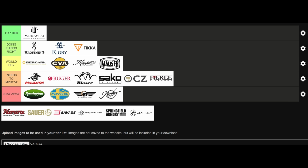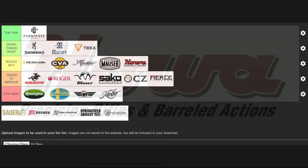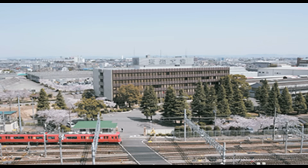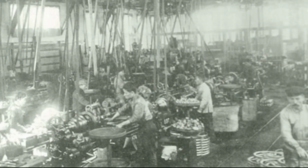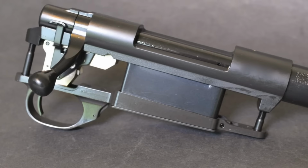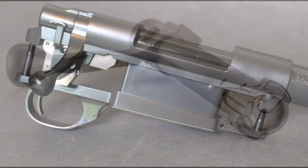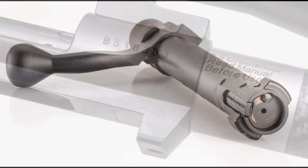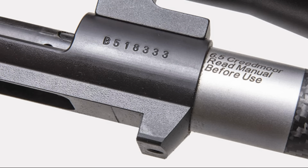Let's go back to Japan now and talk about Howa. Howa builds its own rifles at their factory in Japan, where they've made rifles for 90 years now. The current Howa 1500 action is without a doubt the most feature-rich push-feed action made today, and it's cheap. The 1500 has a really beefy M16 style extractor, which is the only thing that comes close to the reliability of a Mauser claw style extractor. It also has an integrated machined recoil lug like a Mauser 98 or a Model 70.